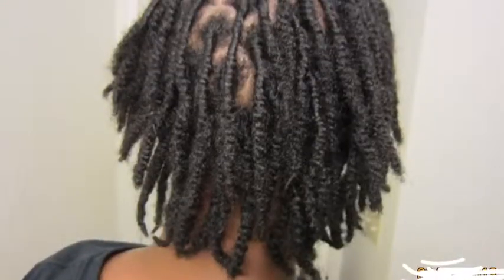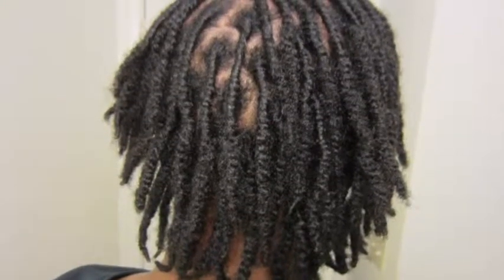And then she wanted to start me out with the 2-strand twist as well because of my hair, and I didn't want to start out with the 2-strand twist. So I ended up just saying, hey, I'm going to go to the Africans. Hopefully they can help me out. And I think they only charged me like $100. But it wasn't as much as this particular loctician.